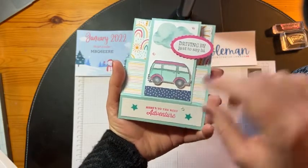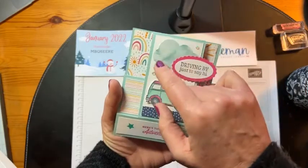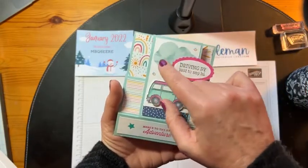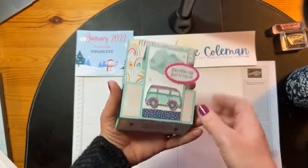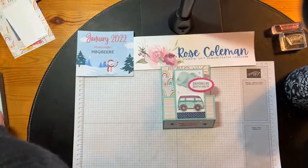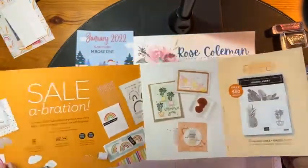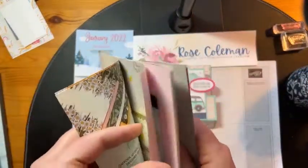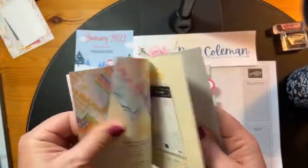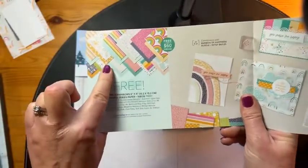Also from the annual catalog, I've used the double oval punch on here, and this beautiful punch in the background. The cloud punch is brand new to the mini catalog. Okay, so let's see. I'm just going to open up the Celebration catalog here and show you. Just want to check my wording on that paper. I call it Sunshine and Rainbows. Yeah, it is called Sunshine and Rainbows, 6x6 paper.